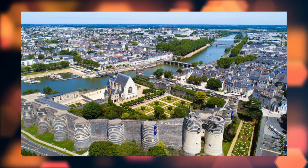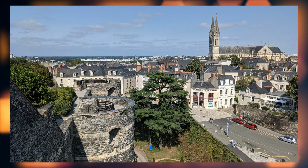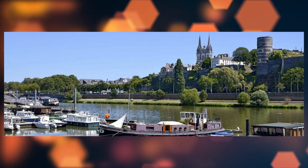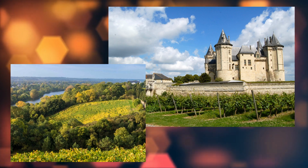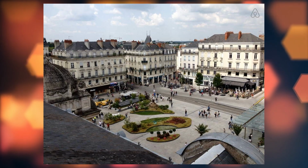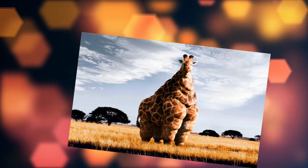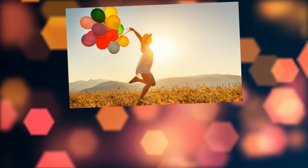About 7 or 8 years ago, my parents moved to the beautiful medieval town of Anjou in the sunny Loire Valley in the northwest of France. Visiting them from wherever in the world I happen to be living has always been a joy, with some of France's best wineries close at hand, some great shops in the town centre, and of course my mother's fantastic cooking.